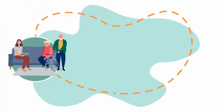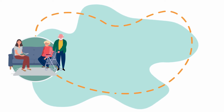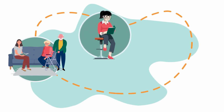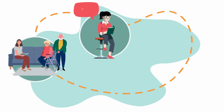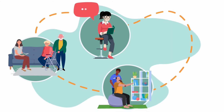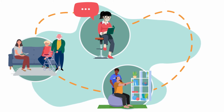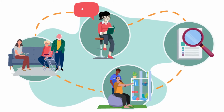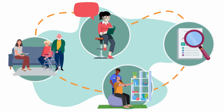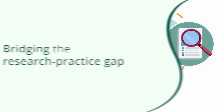Why is research wasted? Often because it doesn't reach practice, policymakers, or the people who can benefit from it. Sometimes it's because the research isn't good quality, doesn't ask the right questions, doesn't use the right methods, or doesn't involve those who might be able to use it. And sometimes it's because research isn't published or shared with the public, making publications inaccessible or hard to understand.